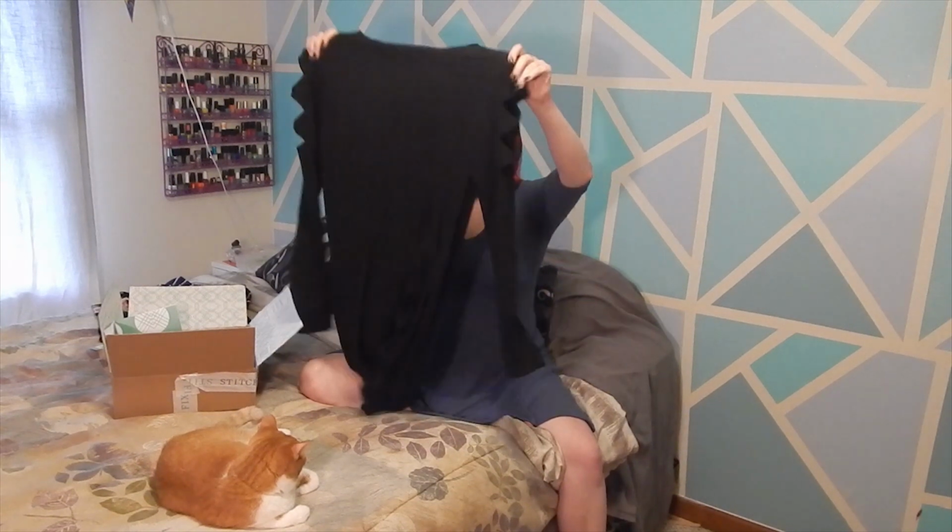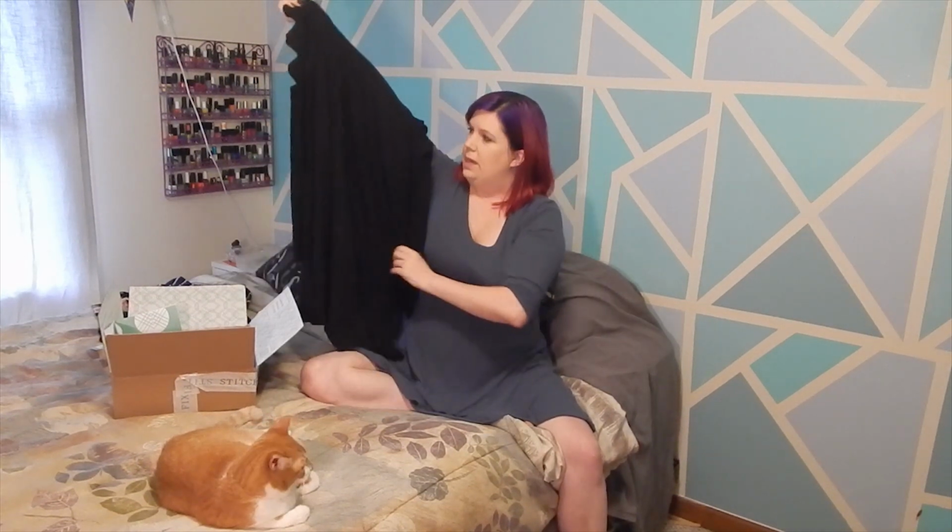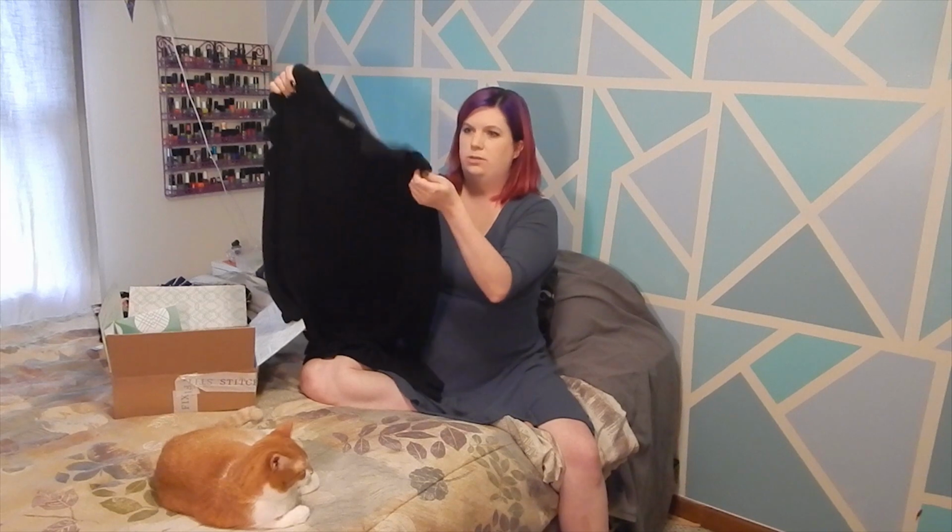It is a black knit dress. It comes down just above my knee. It's a really great length. Sorry, there's already cat hair on it. As you can see, they don't leave me alone.